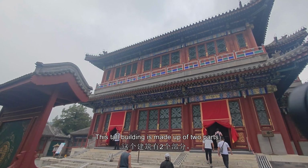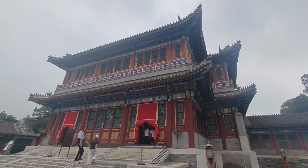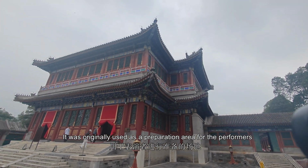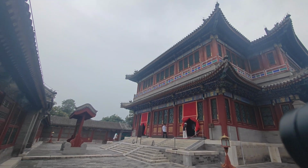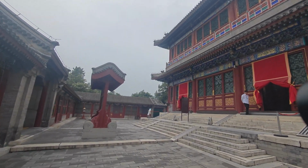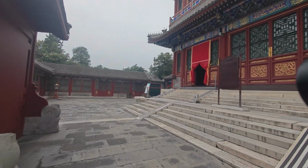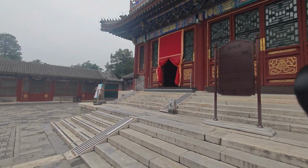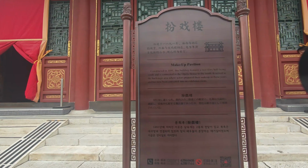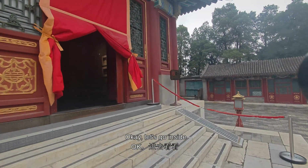This tall building is made up of two parts. Right now we are looking at the back section, which has two floors. It was originally used as a preparation area for the performers. Okay, let's go inside.